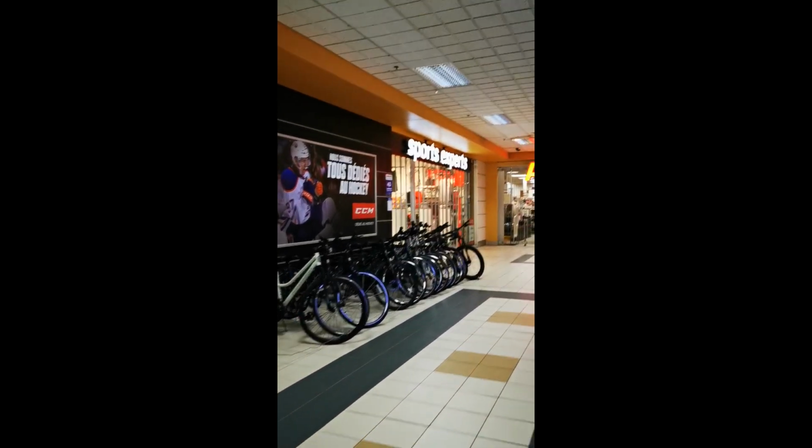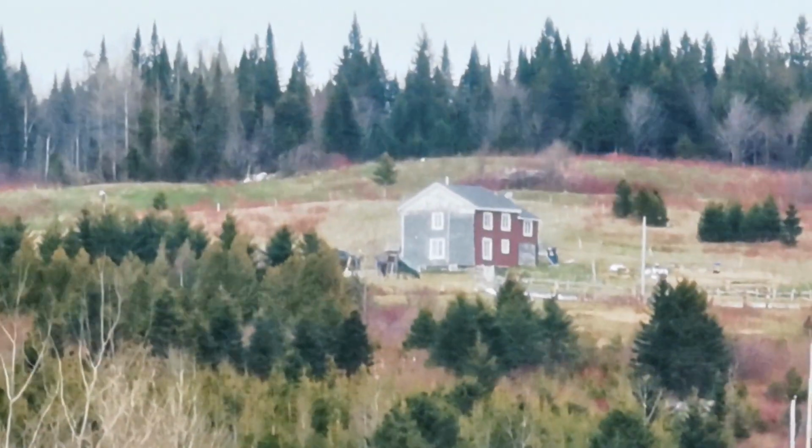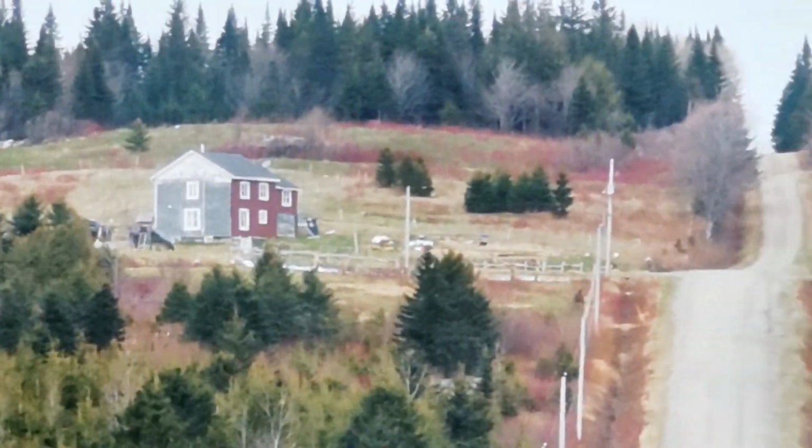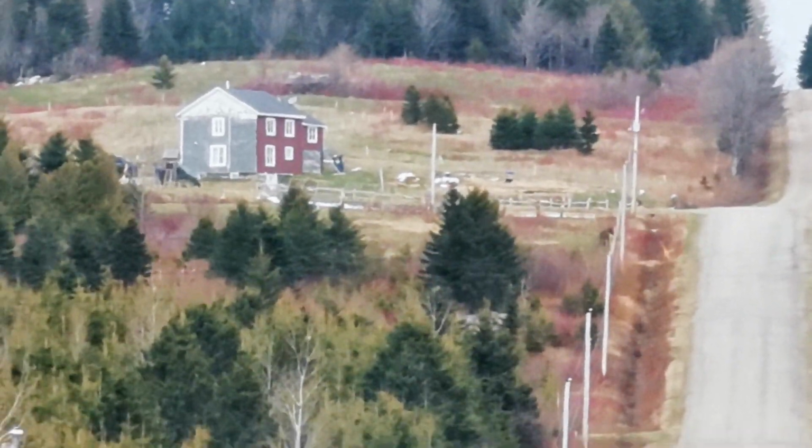Barbershop, all closed. Clothes store, sports store. Oh, everything, man. It's just closed. We're back on our road now. Home sweet home is all the way out there. That's our house. See my horse on the side of the street? He's still in there, that's good.